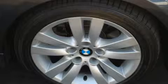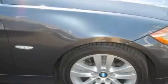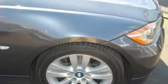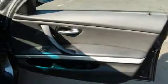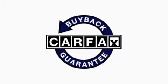The refined six-cylinder engine, connected to a smooth shifting automatic transmission, makes for an unparalleled driving experience. With an EPA estimated rating of 30 miles per gallon on the highway, this vehicle is clearly a fuel-efficient choice. Not to mention that this BMW qualifies for the Carfax buyback guarantee.